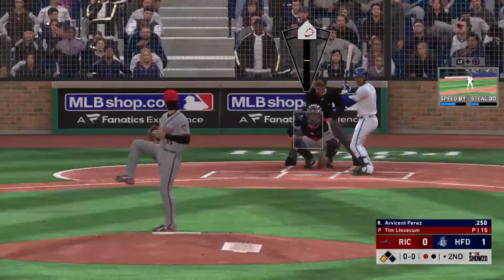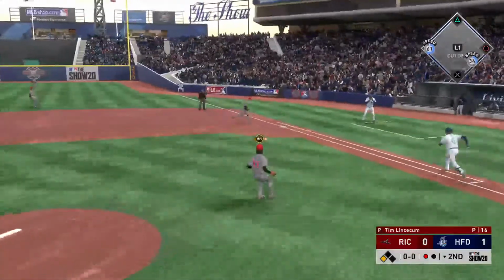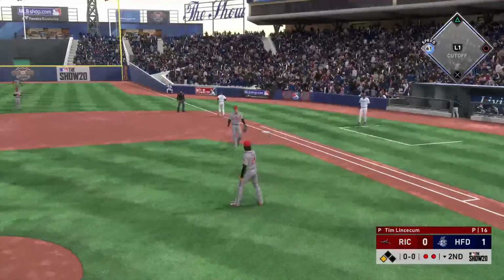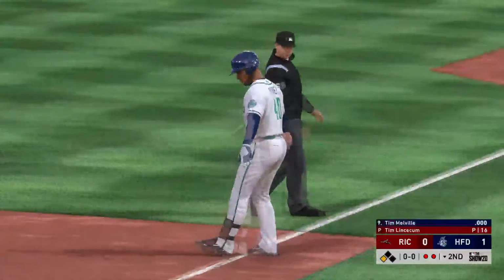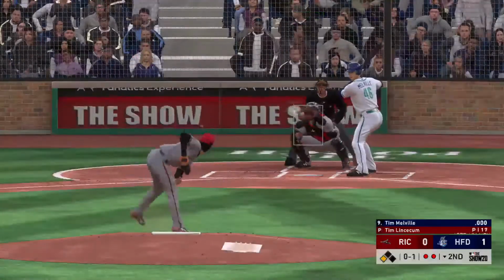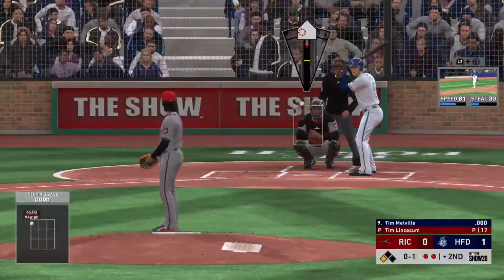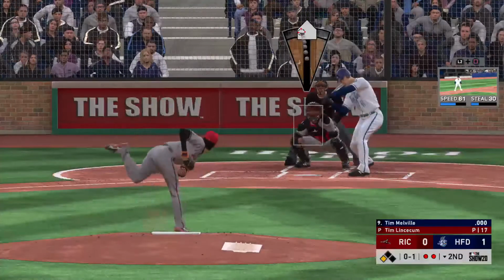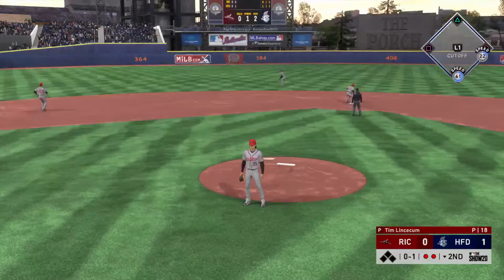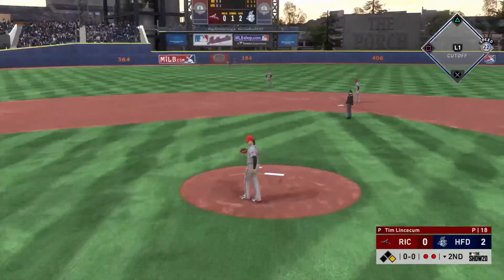Striding into the box, Arvison Perez. Hit to first, reined in. And he'll step on first for the out, 3 unassisted. So stepping in, Tim Melville, runner in scoring position with 2 gone. Strike taken up in the zone. Line toward the alley in left center. And that'll get down out there. And that'll plate their second run of the game as they take a 2-0 lead.